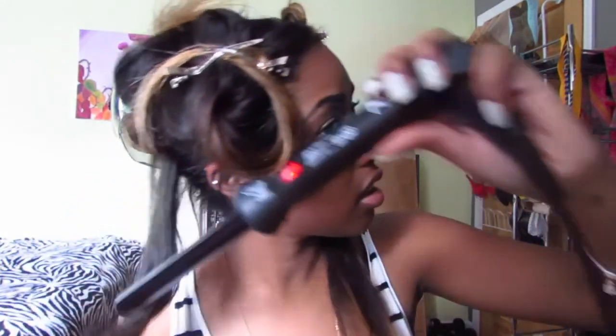I hold my hair for about 10 seconds and I let it drop. It looks a little curly now, but when I keep going, it just loosens out into these really nice waves.